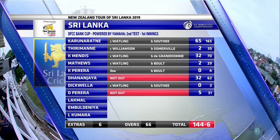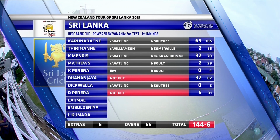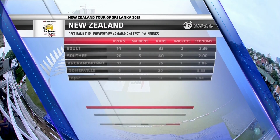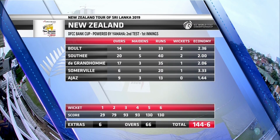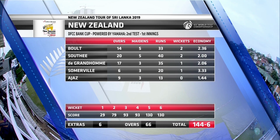Karunaratne made 65, Kusal Mendis 32, but it'll all come down to Dhananjaya De Silva, who's not out on 32, and what he can do with the tail to give Sri Lanka some respectability. New Zealand have been good, the 5 bowlers used so far. Bolt and Southee a couple each, de Grandhomme doing his bit with a wicket, Somerville with 1, and Ajaz Patel still to get into the game as he would like.